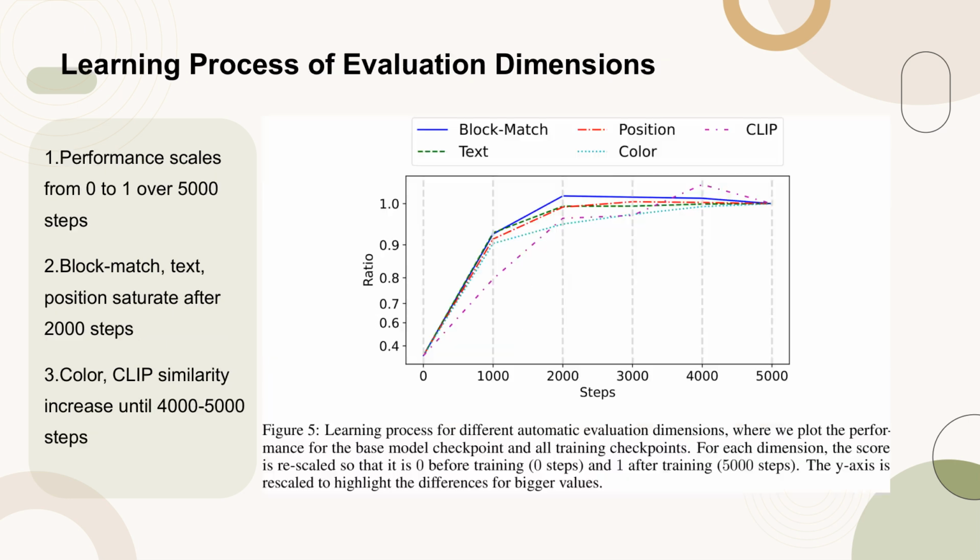Figure 5 illustrates the learning process across various automatic evaluation dimensions, showing the performance progression from the base model checkpoint to all training checkpoints. Each dimension score is normalized, starting at 0 before training and reaching 1 after 50-100 steps. The y-axis is adjusted to accentuate larger value differences.